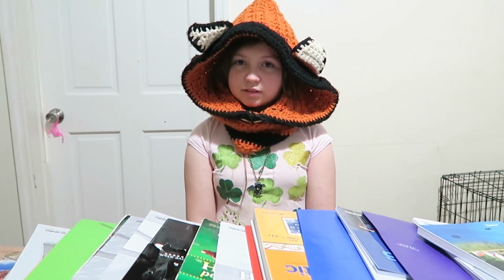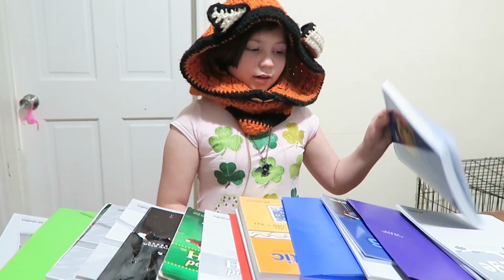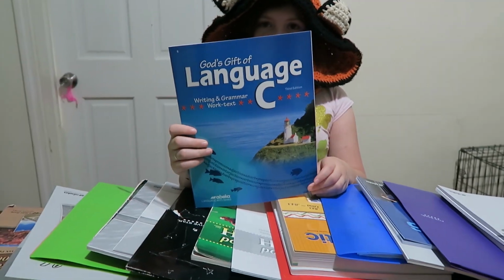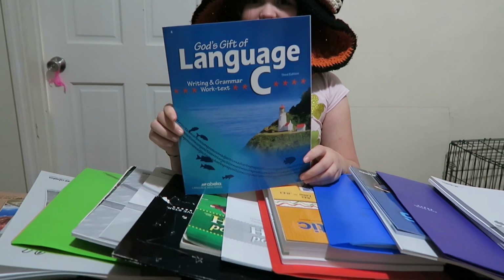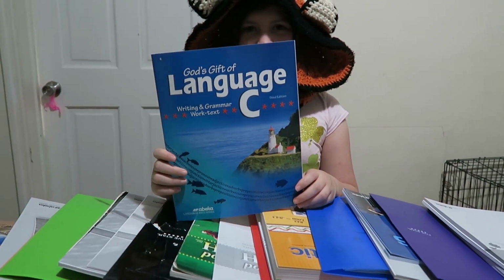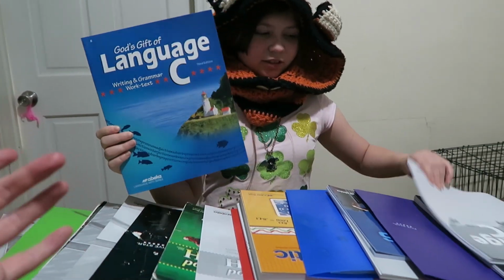6th grade books. What's your first one? First, there's Language C. There's a lighthouse on it. Sorry, I really, really like lighthouses. But the test book doesn't look the same. You can hand them to me as you. What's on the front of the test book?